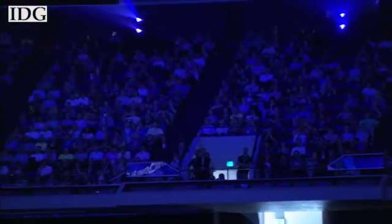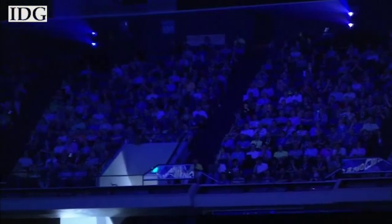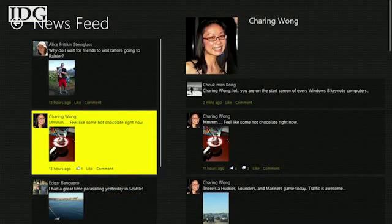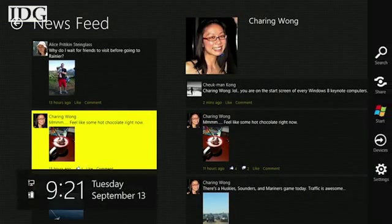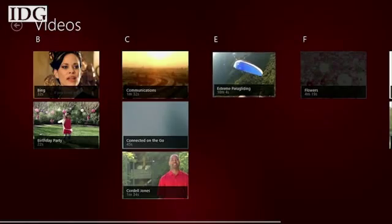The 5,000 developers in attendance all got one of the devices preloaded with an early version of Windows 8. It runs an Intel Core i5 processor, has a 64 gig SSD, and 4 gigs of memory. The company said the reason for such a fluid UI is because Windows 8 takes advantage of hardware acceleration.